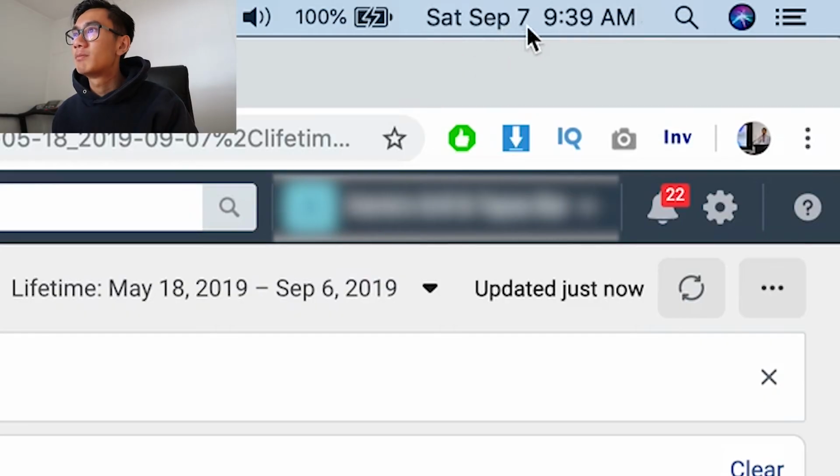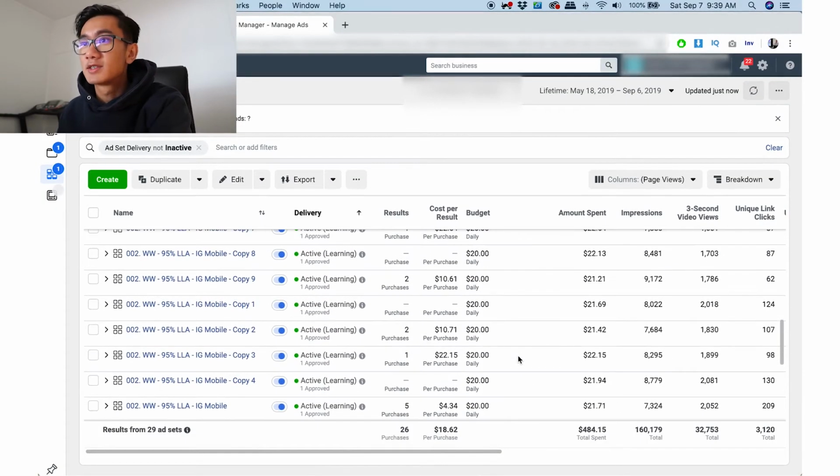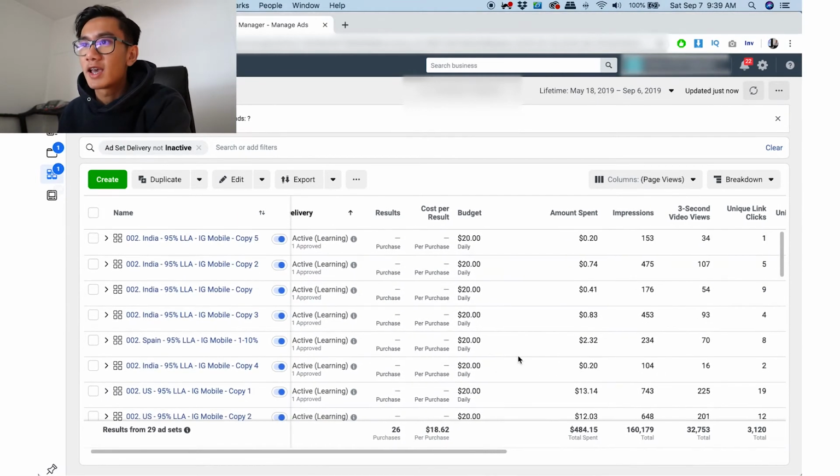This product might have potential to do like 5-figure days, 6-figure months. So we'll see how far I can take this. But this is a testing phase, and I really wanted to show you guys the results and be as transparent as I can. A lot of people are showing results from like a year ago. I want to show you guys results from today, Saturday, September 7th, 9:36 a.m. Australian time. But now, after killing those ad sets live with you guys, let's go over scaling.